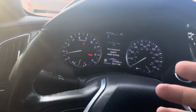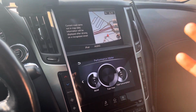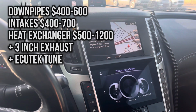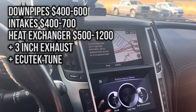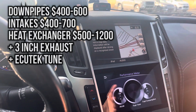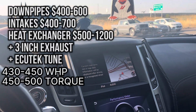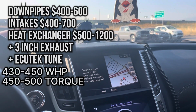The last thing that I would probably say to sum up this video is getting power out of this car is super, super, super easy. With downpipes, which are like $500 to $600, a cold air intake, which is $500 to $600, and a heat exchanger, depending on how cheap you want to go, I don't want to go too cheap, but $400 to $800. You're pushing about 450 wheel horsepower on a regular 91 or 93 tune, which is quite a bit, especially for the basic mods that you're doing.